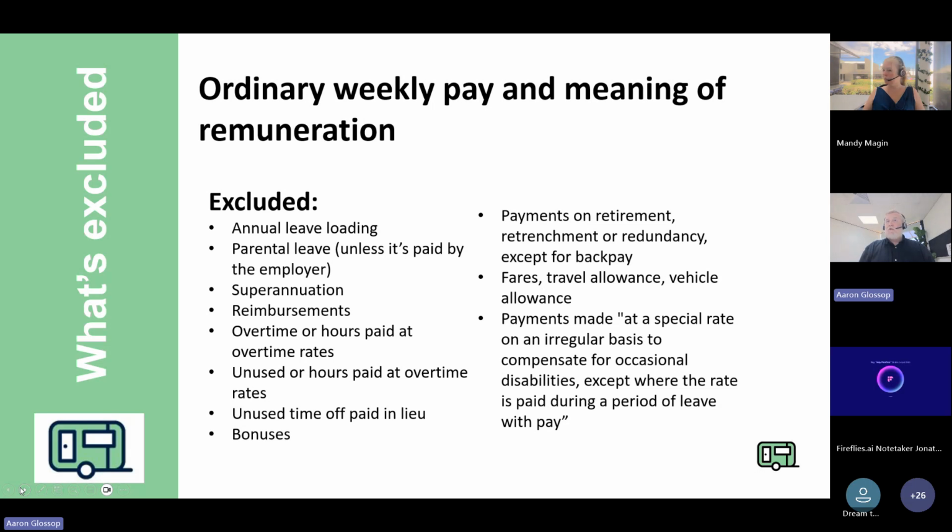So these payments that you can see on your page now are what's excluded from remuneration, and these payments do not count towards the levy that you pay. So things like annual leave loading, superannuation, reimbursements, overtime or hours paid at overtime rates, things like that are all excluded. And if I go back to what I said about 20 seconds ago, if they're not on this list, please take what you're thinking as an included remuneration item to be included.